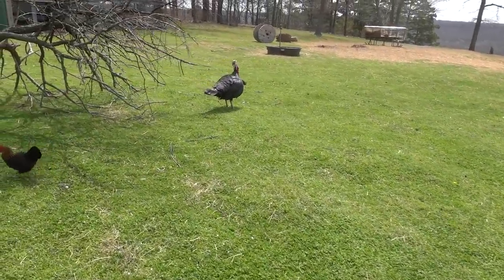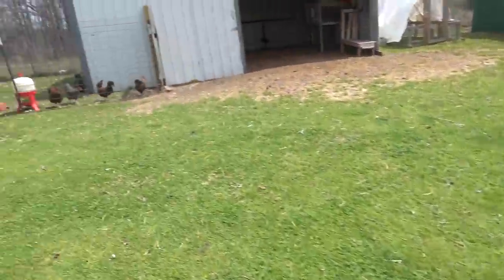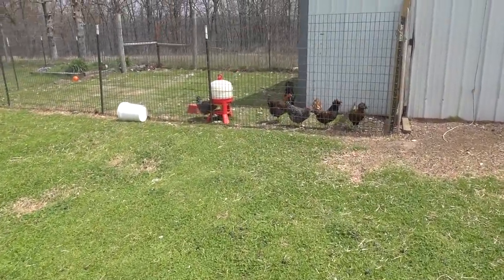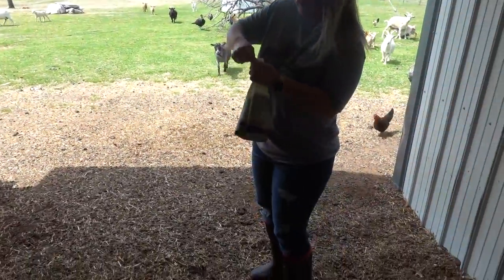All right, let's go get these goats this mineral. Gotta get some food. Hey, Walt. Walt. You said hi. Hey, Boris. Hey, chickens. I see a baby hiding. She's hiding. All right, here they come. You better hurry up.